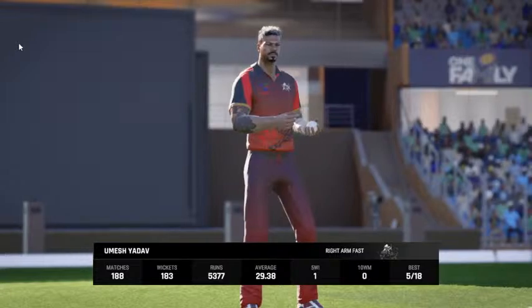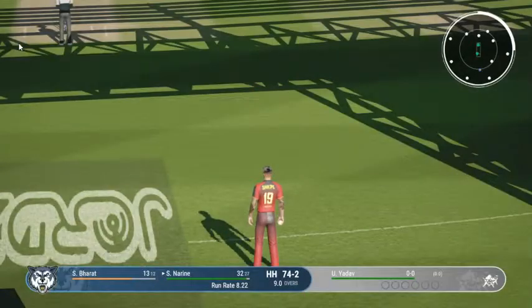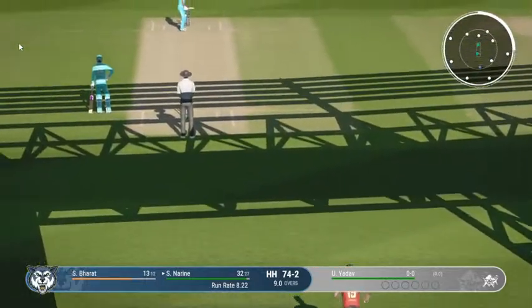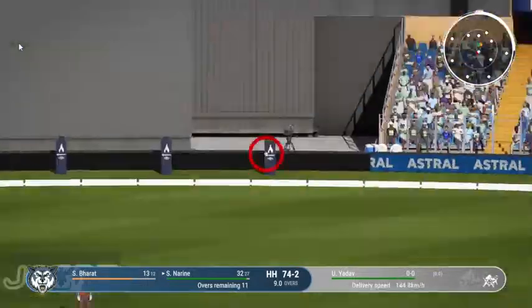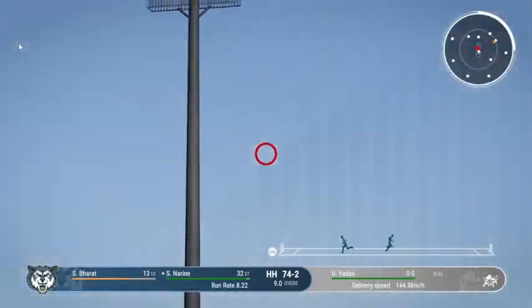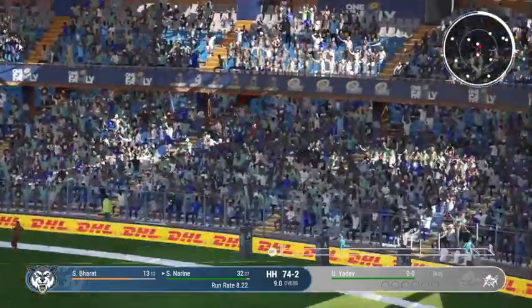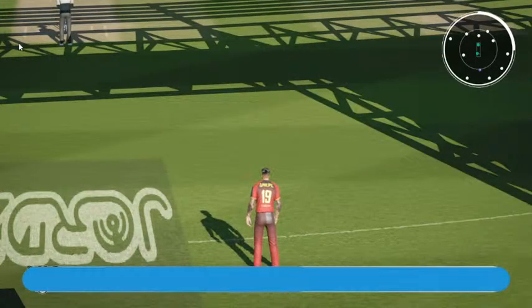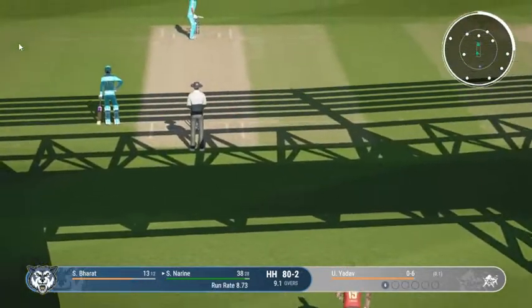Right-arm pace bowler is coming into the attack from the Tata end. That's gone for 6. That is a huge one. Narayan gets plenty from these bowlers. Well, that ball has been hit. It's flown into the crowd. To get that much power coming forward onto the front foot is just ridiculous.